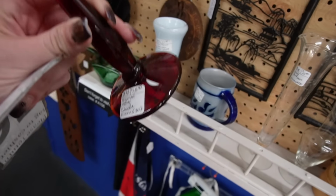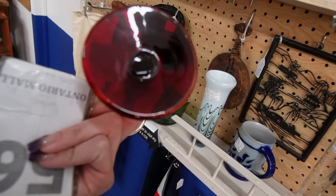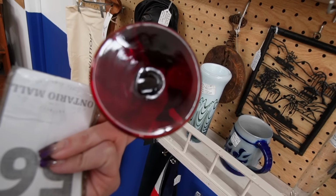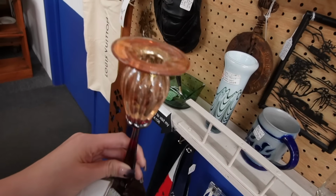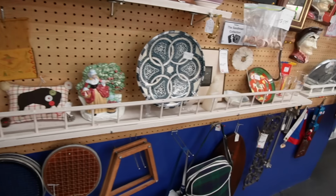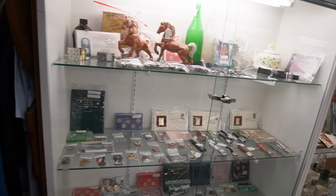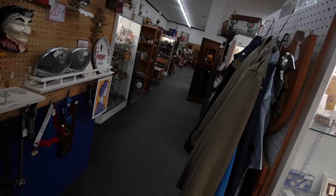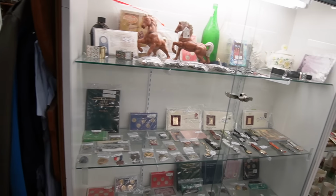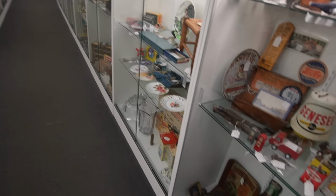It's a fancy candle holder for $28. That is signed on the bottom. I don't recognize the signature. This place is crazy. We've barely gone down one row of cases, and already we have some amazing things. It goes all the way back there. When I walked in, it actually said that there were 1,000 vendors. So that's going to keep us busy, I'd say.